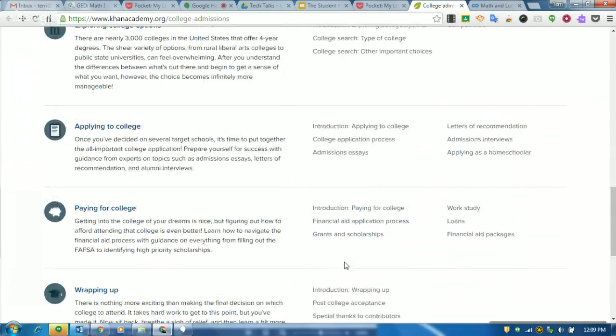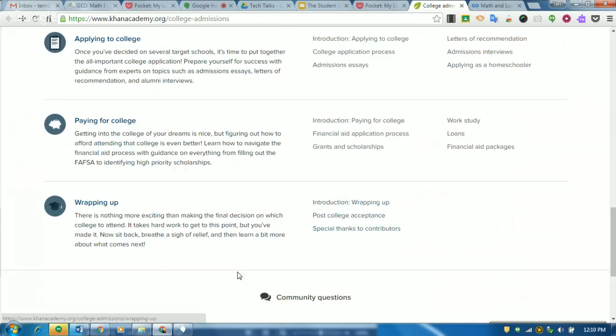Paying for college. Paying is huge. A lot of times you can go down to your financial aid office, and in order to fill out the application, it's grueling. If you make a mistake, it takes forever to correct it. So this gives you some advice on how to pay for your college. Not only financial aid, but grants and scholarships, how to search for them, the different kinds of financial aid packages, the different kinds of loans, because there are different loans, and the work study. So it's pretty comprehensive. And then the last section here is wrapping up, post-college acceptance.